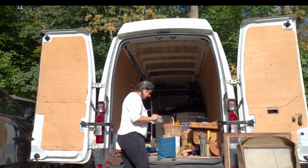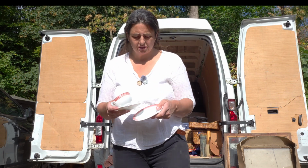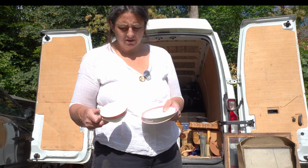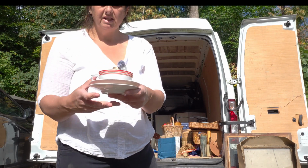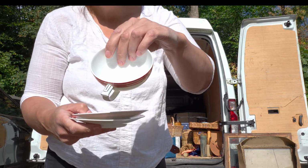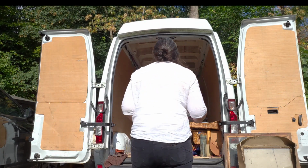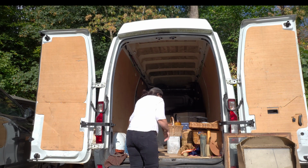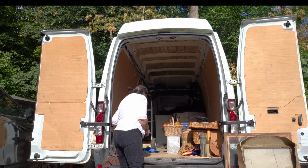This is a set of 4 cups and saucers, French cups and saucers. There's 1 spare saucer, so obviously would have had 6 originally. So those are pretty Art Deco style there, with the handle, you can see, really Art Deco. So those are nice.